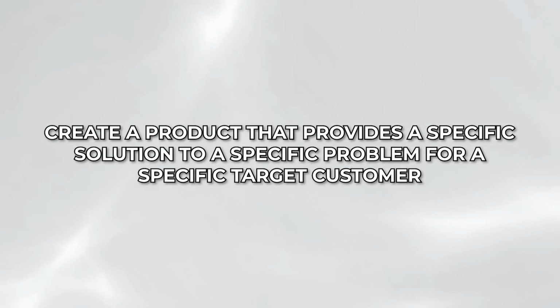The key to being successful as a new Etsy seller is to create a product that provides a specific solution to a specific problem for a specific target customer. Focus on one niche and figure out how you can stand out from your competitors in that small space. Do not go in as a new seller and attempt to create every single type of digital product.